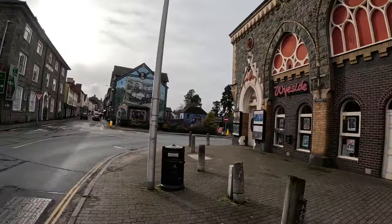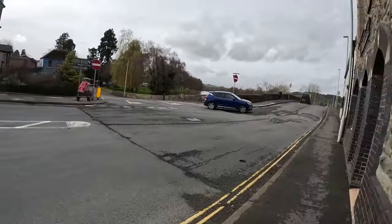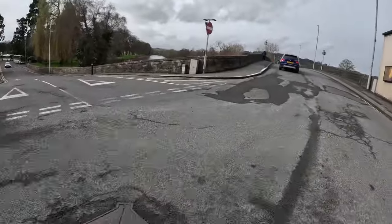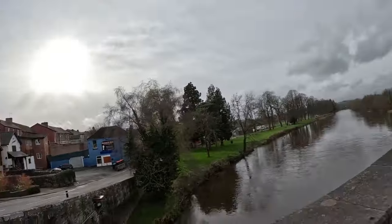Wow. Let's check out the River Wye, where the man was on about, the place that connects many of the towns in Wales, as you're saying. So let's check out the River Wye. Look at this place. This place is amazing. Oh, lads. Look at the River Wye. The River Wye. Wow.